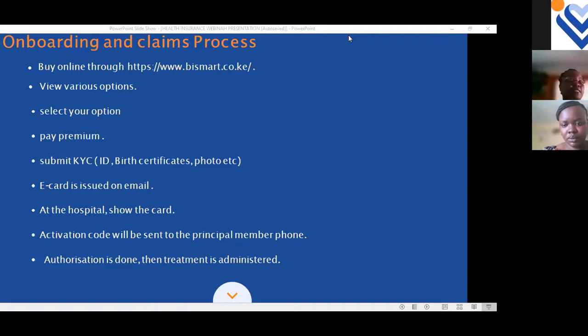So we advise clients that it's good to inform your principal member anytime you are going to the hospital so that they can be aware that there is a message that is coming, because without the code, you cannot undergo treatment using the cover. Then once the principal member confirms the code, authorization is done and the treatment will be administered. Any question up to there?